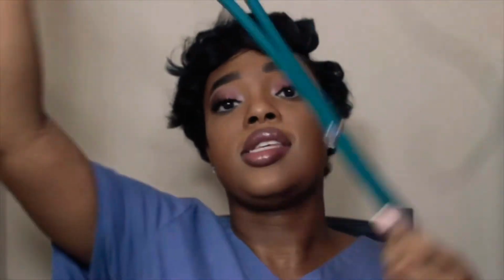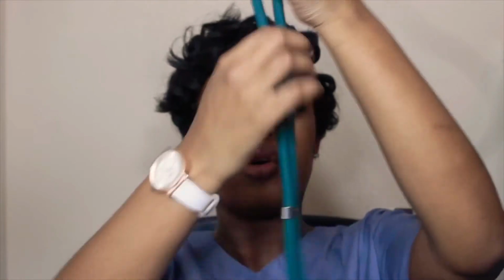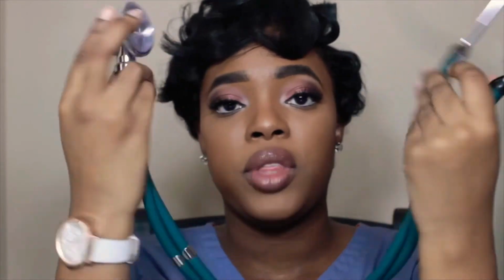So this is how it looks. They have 2 cords going down. They told us to not get these at all. We could not use these. So yeah, this is how it looks.